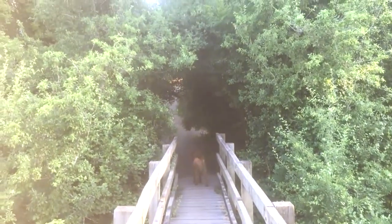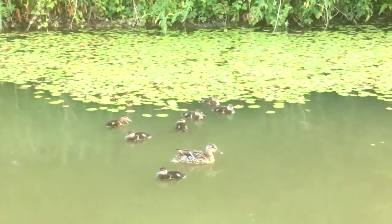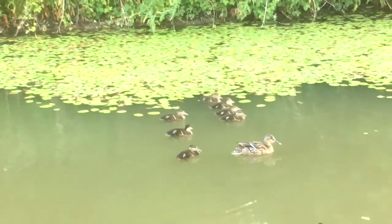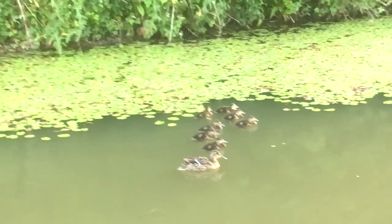If you go over this way, oh, Harry's cocking his leg, that will take you back up to Brynard's Hill. Just come across some ducklings. I think there are 7 ducklings there. There were originally 11, so the dogs are currently on lead, not that you can see it. It's lovely to see the ducklings.